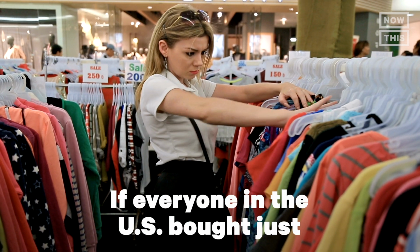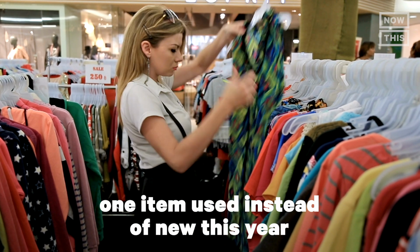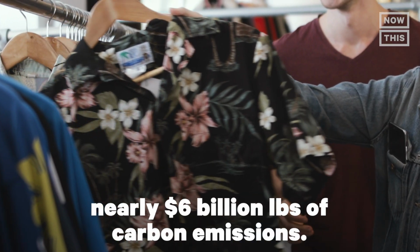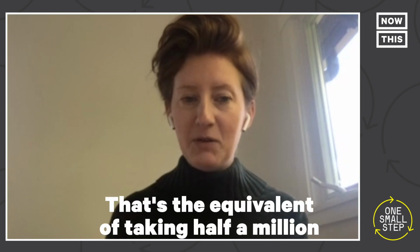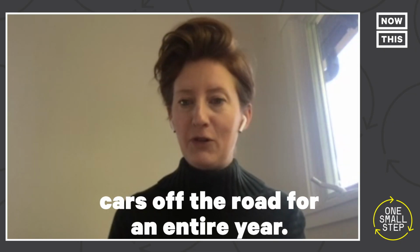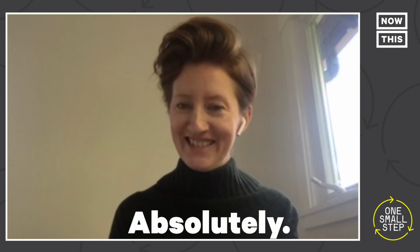So what's one small step that people can take? My favorite small step that people can take is to consider the fact that if everyone in the US bought just one item used instead of new this year, it would save nearly 6 billion pounds of carbon emissions. And that's the equivalent of taking 500,000 cars off the road for an entire year. Buy used. Absolutely.